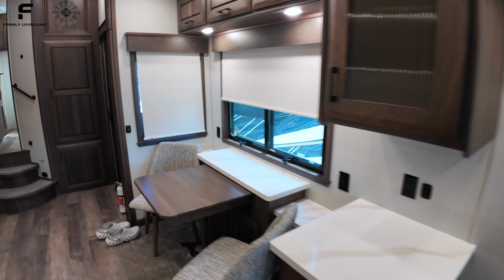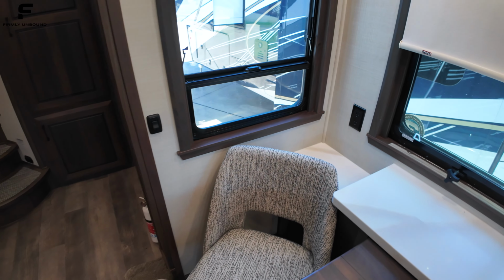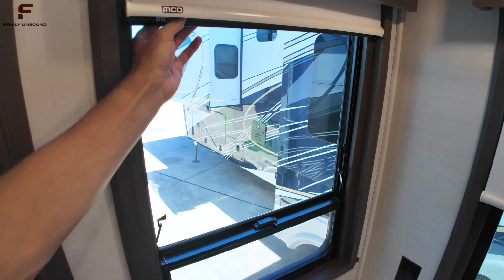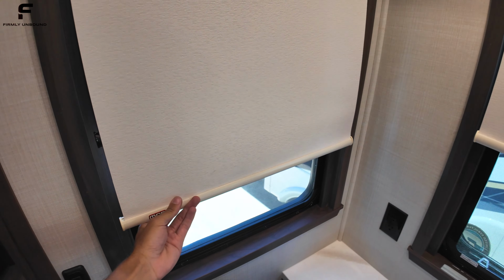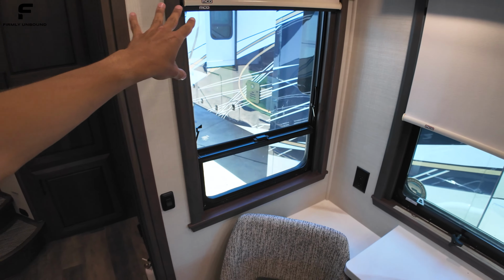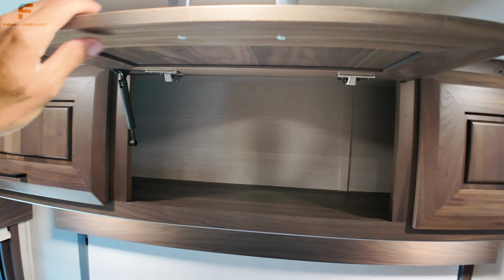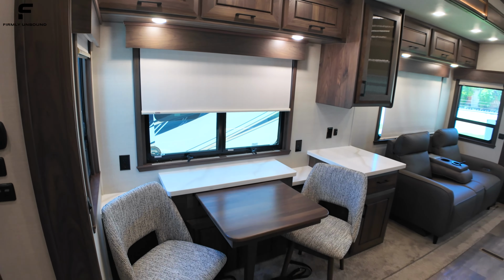Then as we track back this way, all of your windows are wood framed. So you can see that looks like a nice residential style window. And they're able to do this because of how thick the sidewalls are. You also have day and night shades on all your windows. You can see how they sit into that space there, and you have that pull down night shade as well. So MCD roller shades. Slide out boxes are so big. I mean, even this storage up here, I really got to reach for. See the space up in there. Great for full timing, of course, with all this storage space and the quality that you're getting.